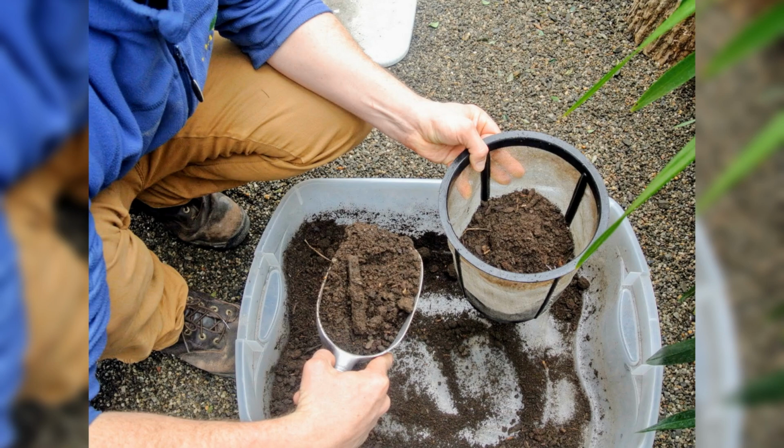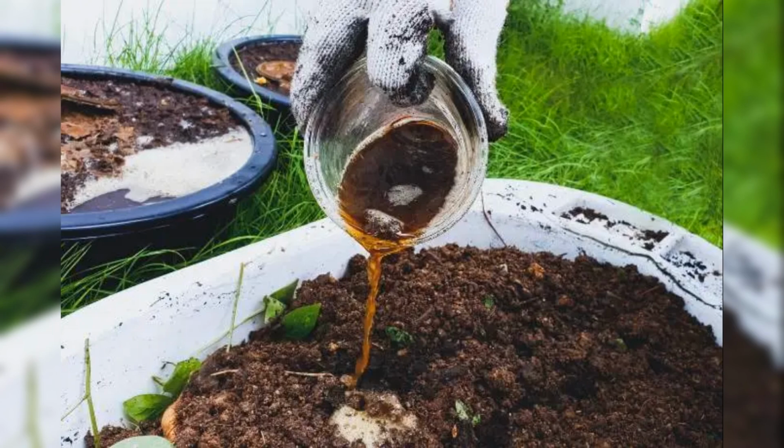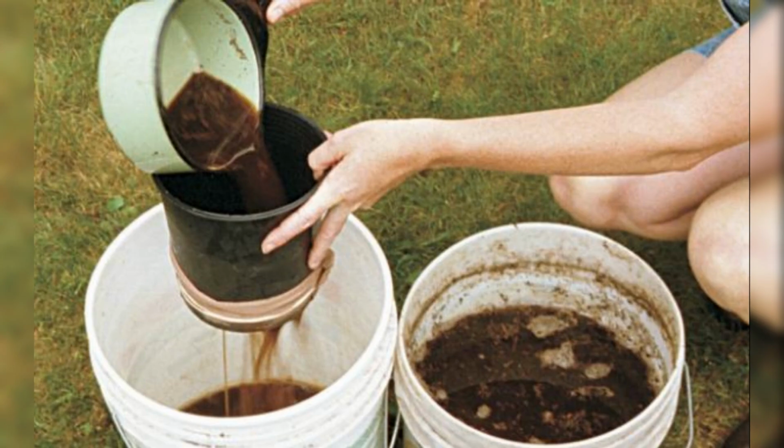Compost tea for nutrient-rich soil. Compost tea is a potent natural fertilizer that enhances soil fertility and promotes healthy plant growth. To make it, steep mature compost in water: place compost in a porous bag, like burlap, and submerge it in a bucket of water.